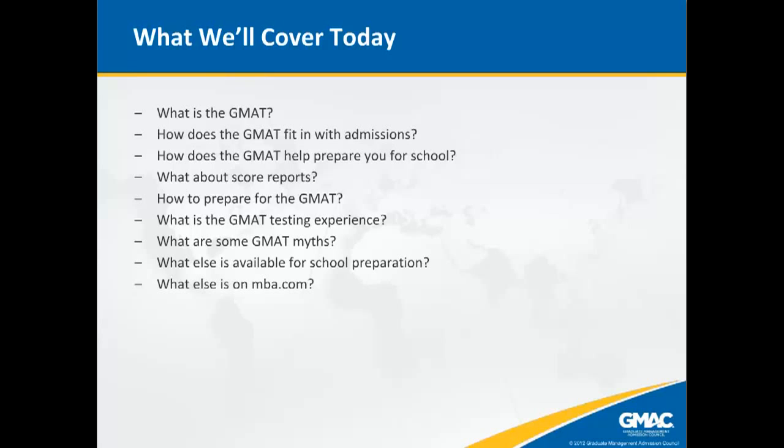First, I'll start off with just a little bit about what exactly the GMAT is. I'm sure because you're watching this, you've heard something about it, and you've maybe considered taking it even, or maybe you have taken it. So I'll give a little bit of detail about that, the history, the structure, all that kind of stuff. Where does the GMAT exam fit in with admissions?